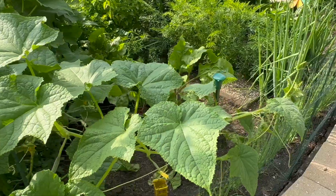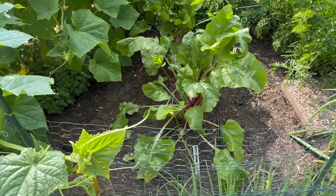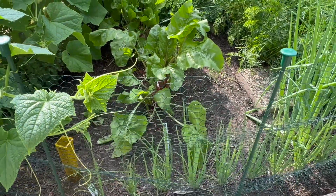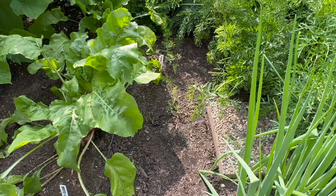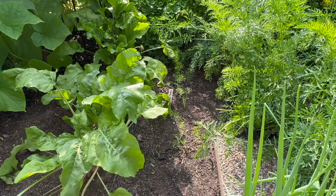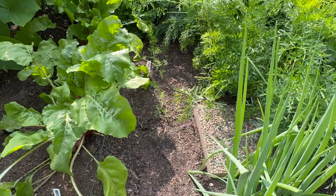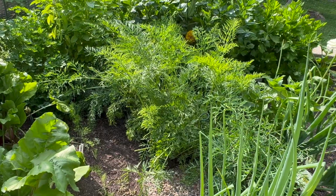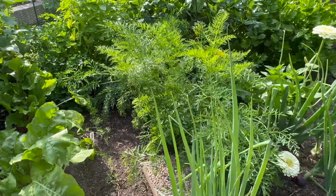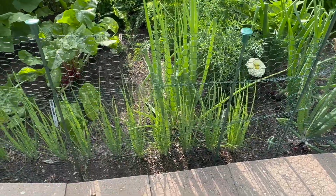I've got beets here. These are the Chioggia. We love those. That's the last of the stuff planted in the spring. This month we planted fennel here. They said if you plant it after the solstice, you'll have better luck with it not bolting, which has been a problem for me. Bolero carrots, and they are really tasty. It's an F1 variety.